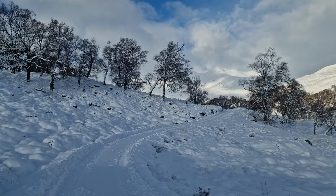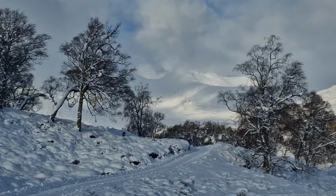Well, the weather gods are determined not to let us get our tea and biscuits. Look at the light now. Back on Ben A again. Look at this. Oh, beautiful.